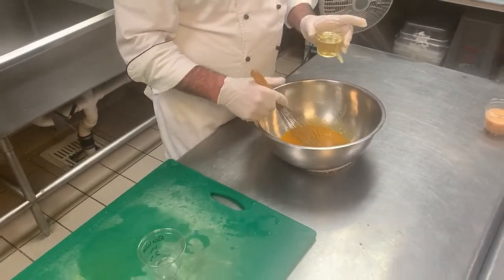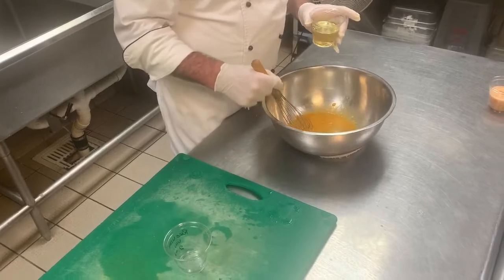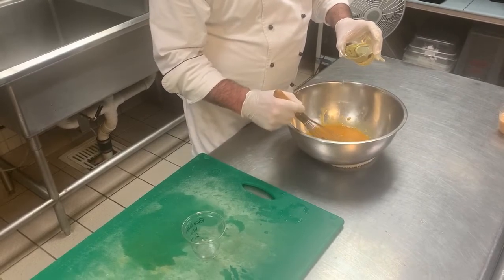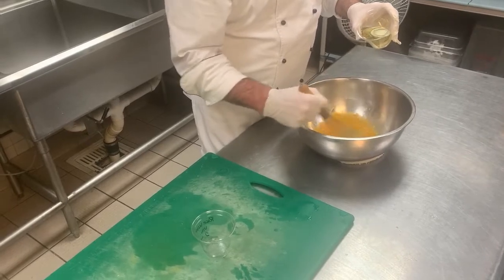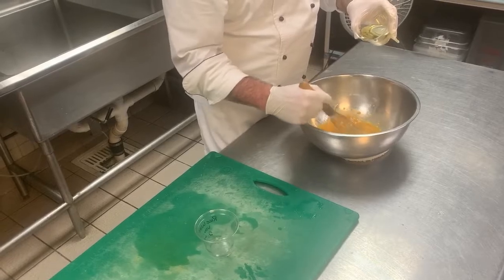Now I'm using salad oil for this. On a lot of programs that you watch on TV, what are they always advocating? Extra virgin olive oil. Okay, extra virgin olive oil is great. It has a place, but not everywhere. It has a very strong acidic taste, and I don't want that to overpower or change the taste of what I'm making here.